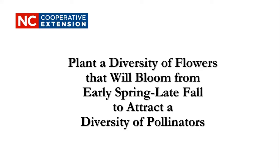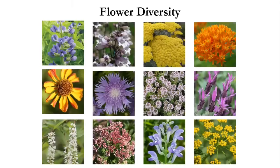For pollinators, we'd already mentioned planting a diversity of plants. So for pollinators specifically, you really want to focus on getting that diversity of blooms from early spring to late fall. That'll help attract the diversity of pollinators, because pollinators come in all sizes and different tongue lengths. These different types of flowers, some are very shallow and open, others are complex tubular flowers. Those all attract different pollinators. Different colors, shapes, and sizes all have their niche.